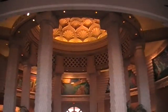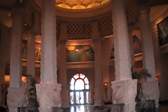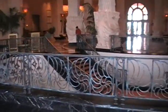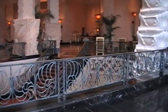The inside of this place is marvelous. Look at the size of that foyer, as they say. Awesome.